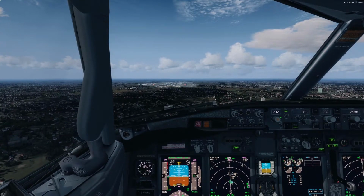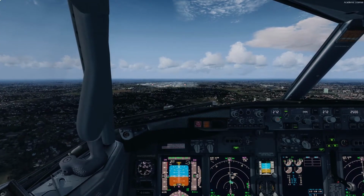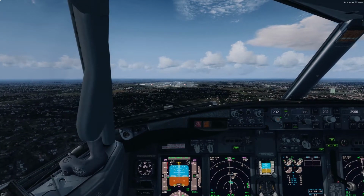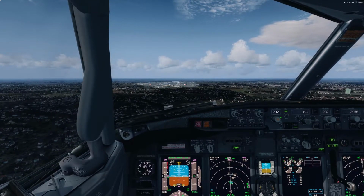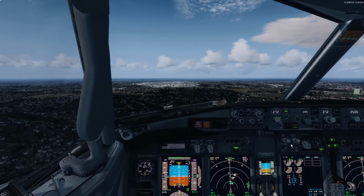Just a case of waiting now. I'm going to disengage at 1,000 feet. I think I can just handle this, to be honest. We have got a wind blowing us to the right, but nevertheless we're okay.